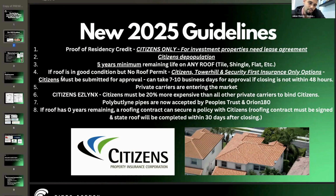Something we have been running into is, let's say the roof is in really good condition. They recently redid it, but they did it without a permit. That really limits our options, because a lot of the companies now are looking for a permit on the roof. If that is the situation, there are solutions. Citizens would be the first go-to, and then we have two other private companies that do take it, but usually their premiums come back a little bit higher, and overall the home has to be in really good condition to qualify with them. So a lot of the time, if there's no roof permit, Citizens has been winning most of the business on that.